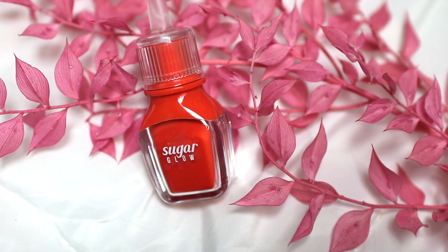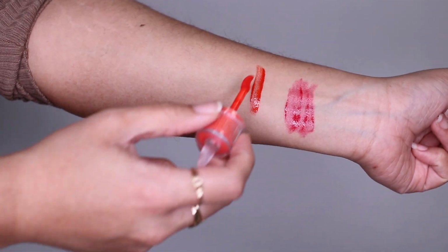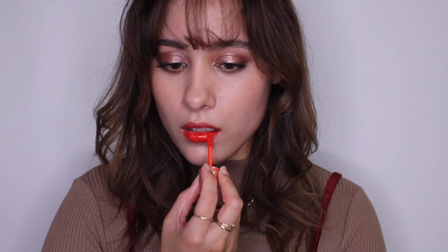Second one is Tamong Sprit, which is grapefruit spritz, and this one is also a very standard orange shade. It's definitely between a red and an orange. Since my lips aren't really light, they're a bit dark, this color doesn't show off very well on my lips and kind of just looks red to be honest, but it's still a really nice color, and I think that if you have more light pink lips, this color would definitely look a lot better on you.